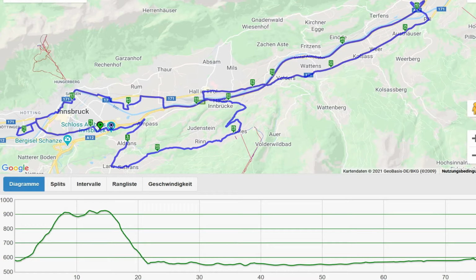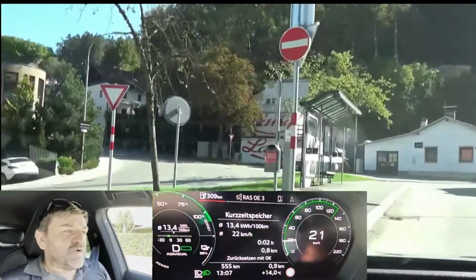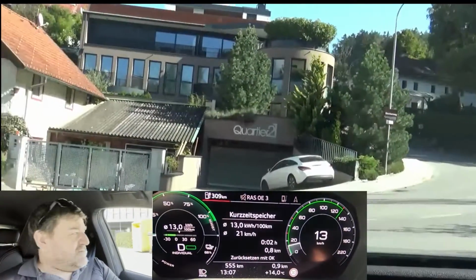There we already get an idea of where we will end up consumption-wise. 19 kilometers of open road, 17 kilometers of motorway, and 17 kilometers, 11 miles, of city traffic follow. And then we have finished this loop. After every section, we check the overall and sectoral consumption, and at the end, we analyze the whole trip.